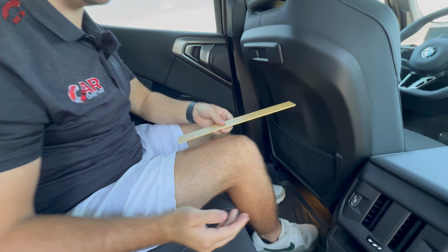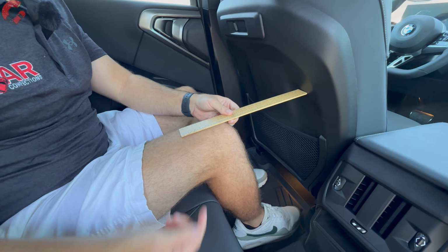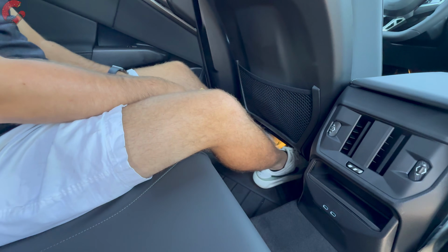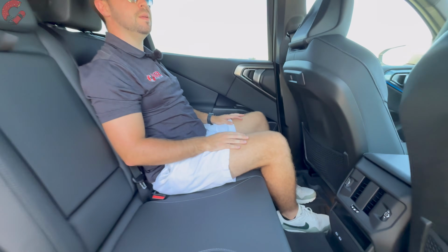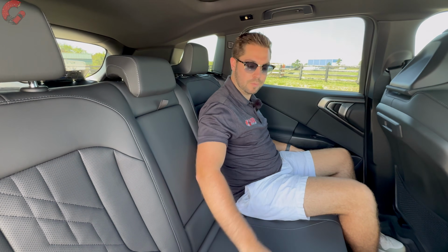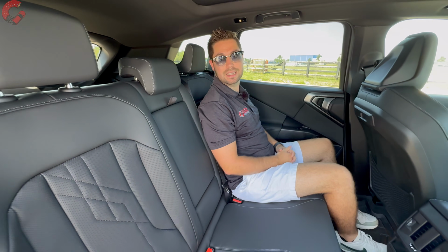This seat is adjusted to Drew, who is 5'8", and I'm 5'9". And we're looking at a very solid 8 inches of knee space, and my feet can slide up underneath of the seat. Speaking of the seats, they are pretty comfortable back here. The middle one is a little bit stiff, but most of the actual seating is pretty comfortable.